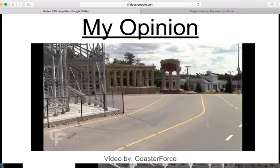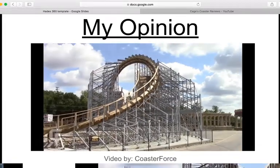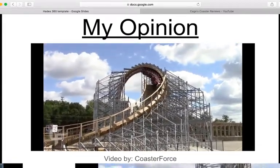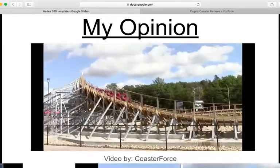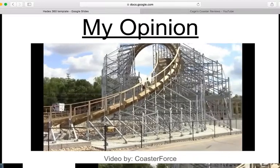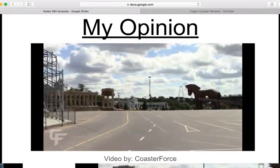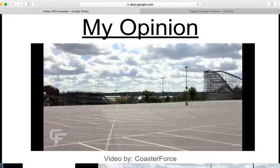I love that 110-degree overbanked turn after the corkscrew, as you see here. You go through that corkscrew, get some great airtime, and then go through the 110-degree overbanked turn and back into that tunnel, and you just don't lose any speed. It doesn't feel like you lose any speed. Such a unique ride experience. I just love this roller coaster.